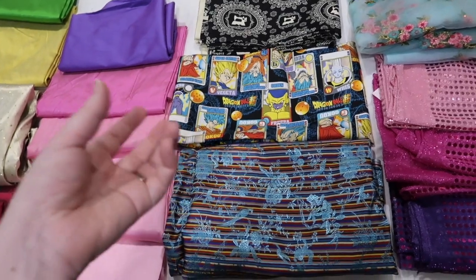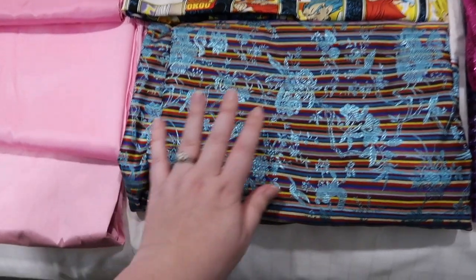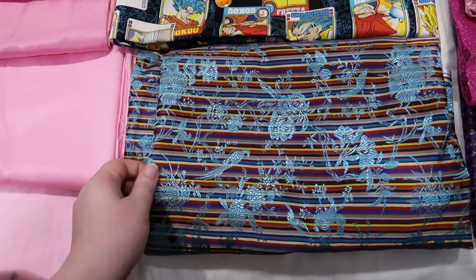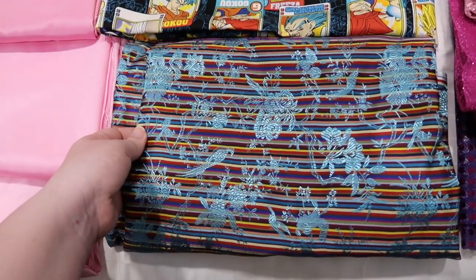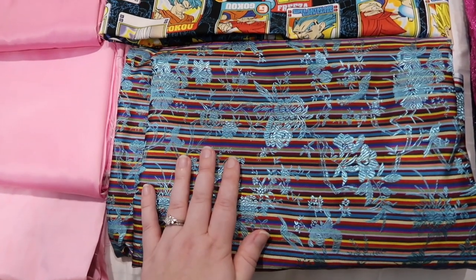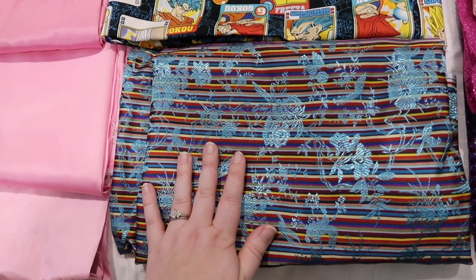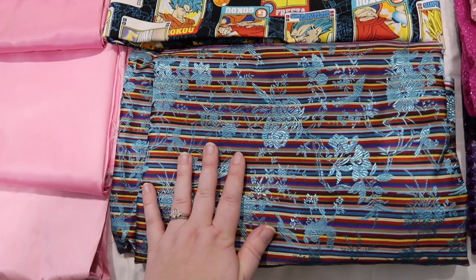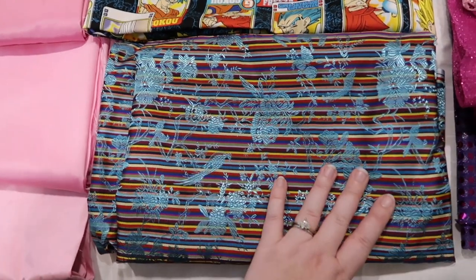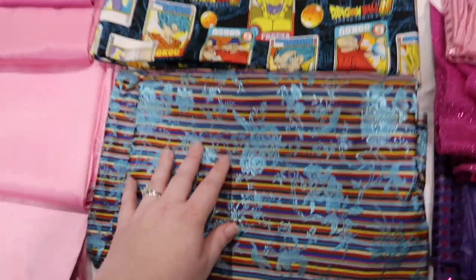So as you saw, there was lots of different cottons. However, there were also some beautiful brocades and this one really caught my eye. I've never seen a brocade quite like this before and that's why I had to get it. I got 4 meters of it and it was, I think, $8 a meter from memory, or maybe 10. I think it was $8 a meter. I didn't pay $40 for it. So very happy with that.